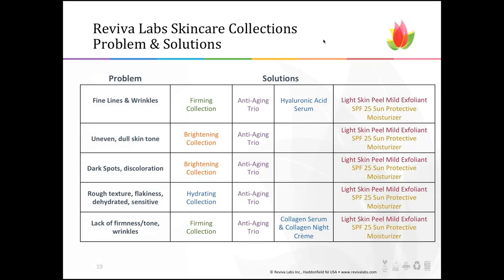Just a quick review before we end here. Again, Reviva Labs is solution-based. We approach our products with thinking about problems and solutions, hearkening back to our esthetician background. So I have on this chart here listed many of the problems that people come to us looking to solve as we're selling our products. So it's fine lines, dullness, dark spots, and then added the collection next to it that would help address that.